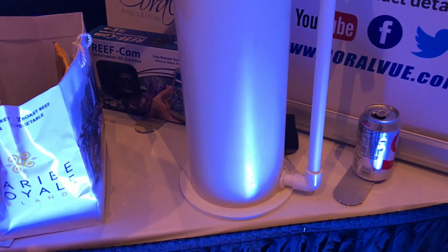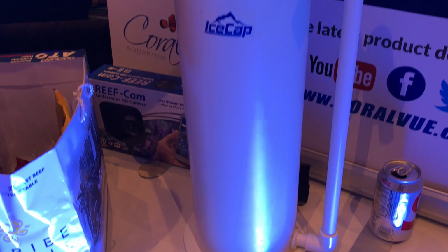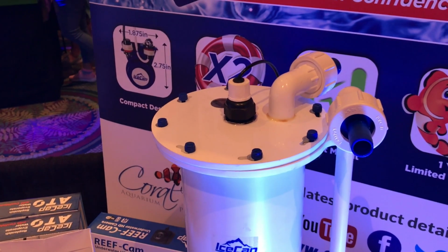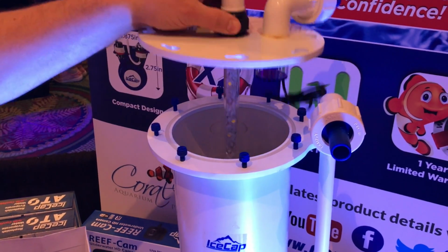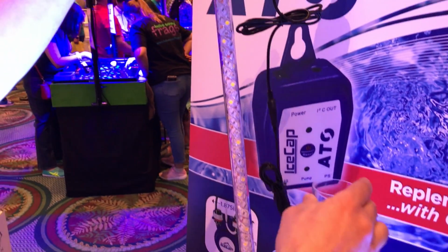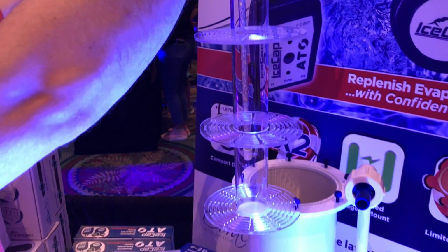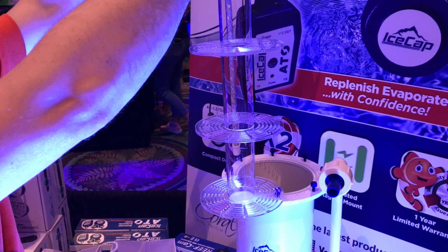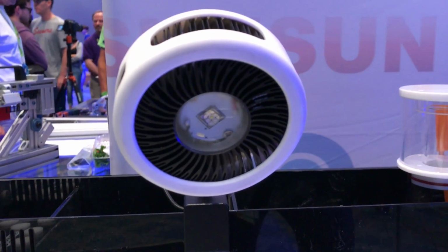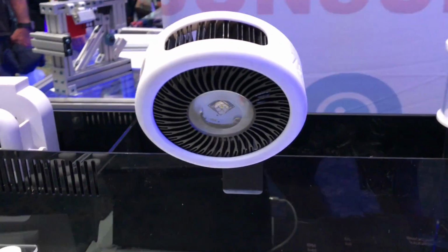So the first thing I want to show you is this new prototype macroalgae chaetomorpha reactor from IceCap. I was surprised as anyone to see even one company come out with their own chaetomorpha reactor, but it turns out this concept has become so popular that a lot of manufacturers are jumping on board, and hopefully we'll see more of them in the future.